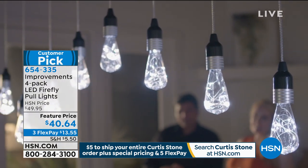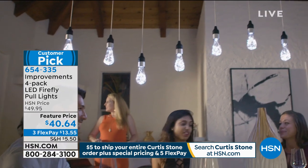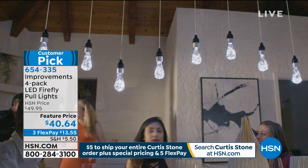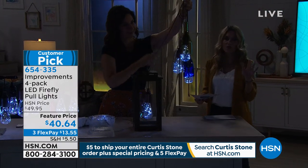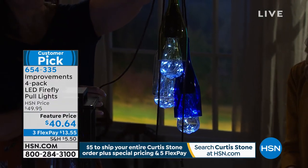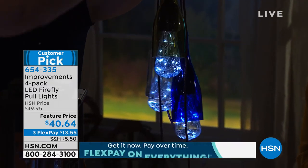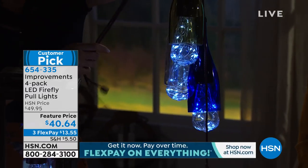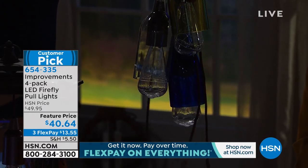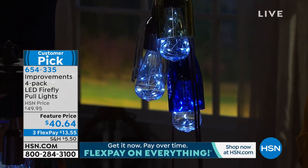If you want, I have mine next to some gauzy curtains. Yeah, because you don't have to worry about them lighting anything on fire because it's not a real bulb. Don't forget, you guys, if you're gifting this or you're getting these at home, you don't have to run out and buy the batteries. All the batteries are included, so 12 AAA batteries are coming home to you. You are getting the remote control. So to Rebecca's point, if you put these somewhere and you want to turn them on or off with just the touch of a button, you can do that. You don't have to go back up to the ceiling with a ladder and try to do an on and off switch.